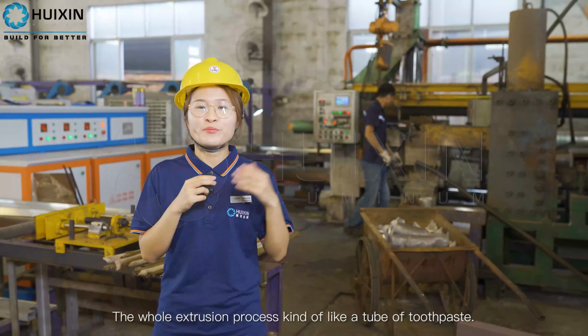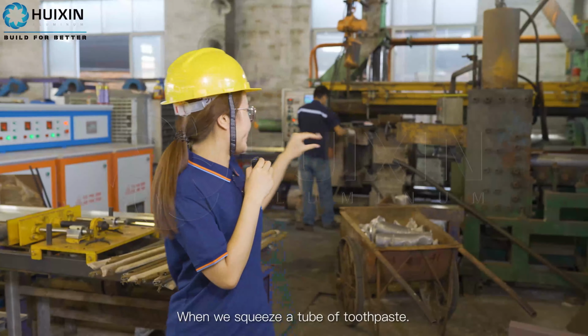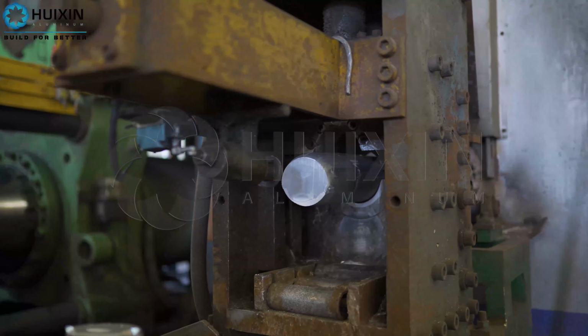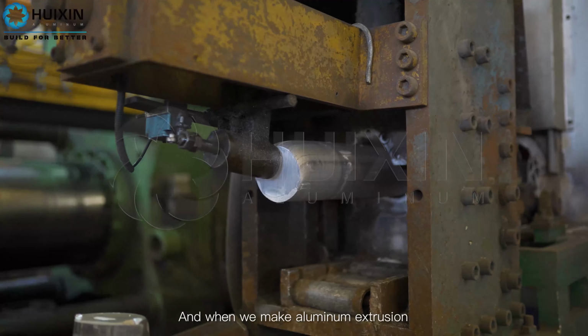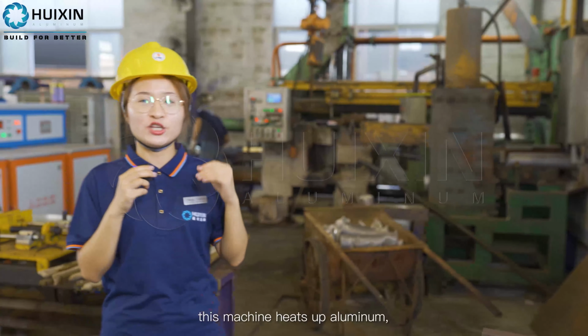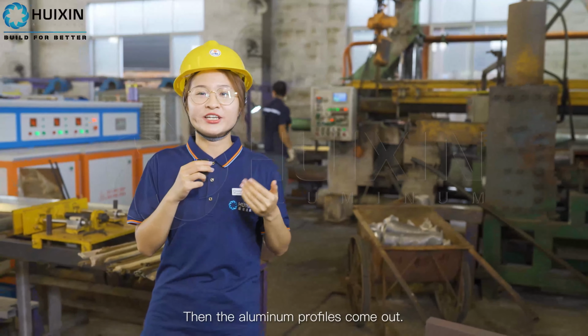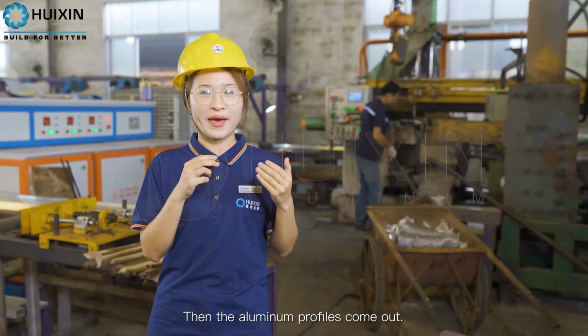The whole extrusion process is kind of like a tube of toothpaste. When we squeeze a tube of toothpaste, the foam will come out. And when we make aluminum extrusion, this machine heats up aluminum, presses it, and squeezes it through a die. Then the aluminum profiles come out.